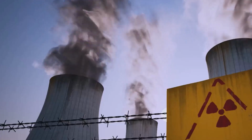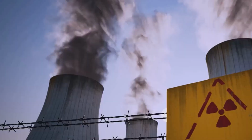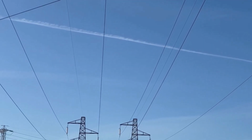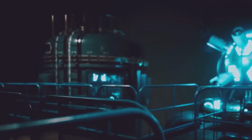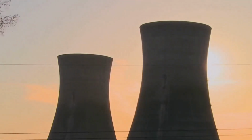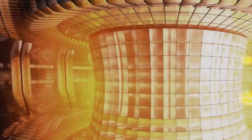In the end, the complex science of heat transfer boils down to a simple, elegant purpose: to safely and reliably move energy from where it's created to where it can be used. It is the unseen force that transforms the power of the atom into the electricity that lights our cities and powers our lives. By continuing to explore and master this science, we can ensure that nuclear energy remains a safe, clean, and vital part of our global energy future, all thanks to the remarkable journey of heat.